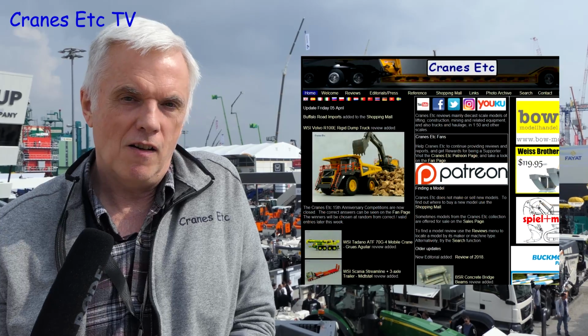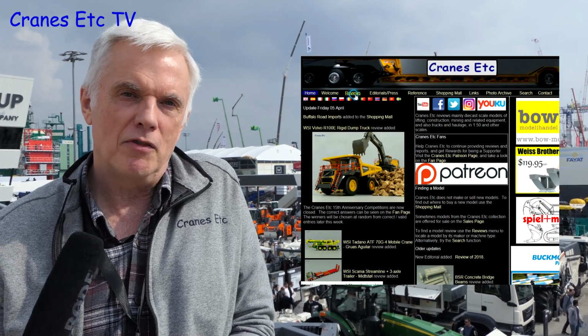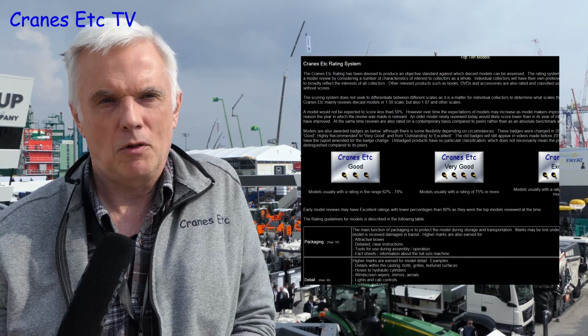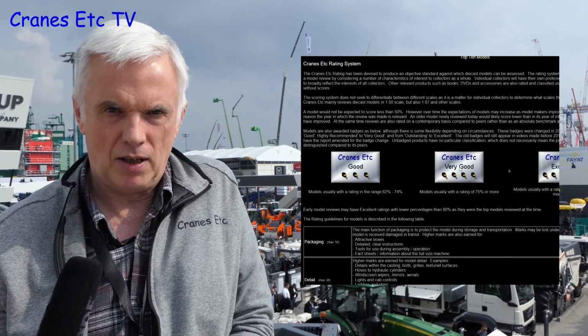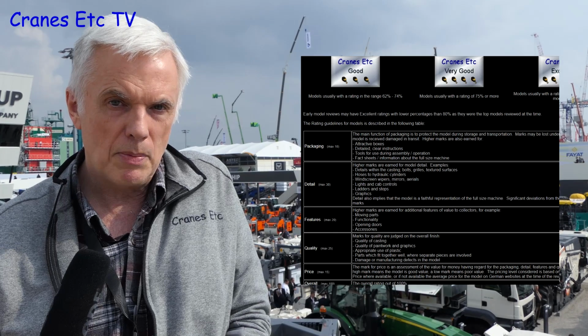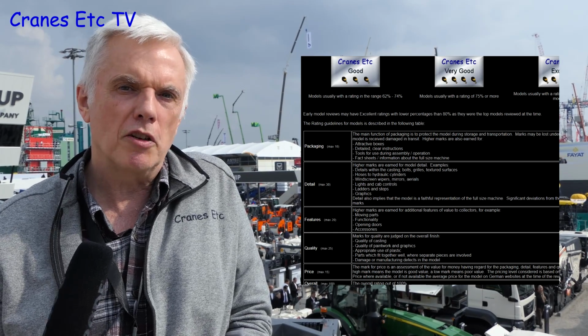Okay, so one of the things I'm sometimes asked is what are the parameters of a good model? Well, some of you may know, I hope you all know, that on the Cranes Etc. website I've published my rating system. That's my way of looking at models and coming to an objective assessment as to their quality, features and all that kind of thing. So if you want to see the rating system, you can go and see that on the Cranes Etc. website. But let me just talk you through the sort of things that I think are important.